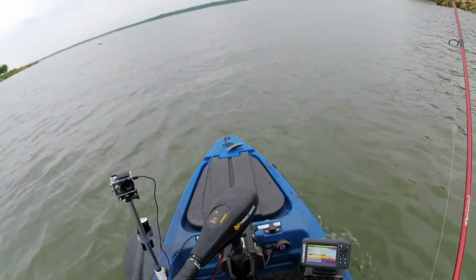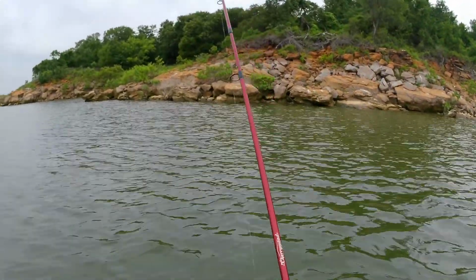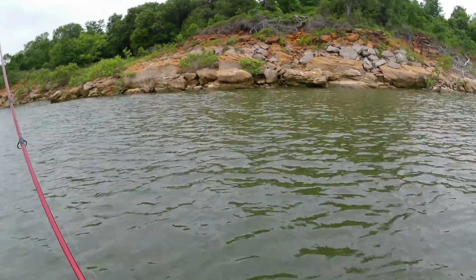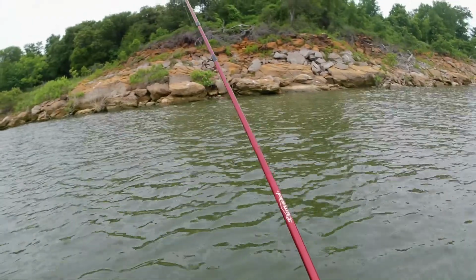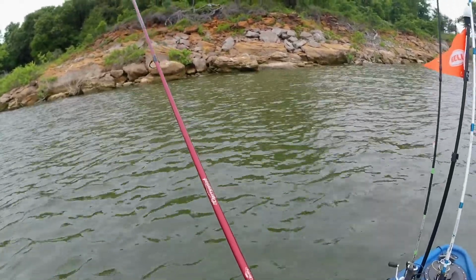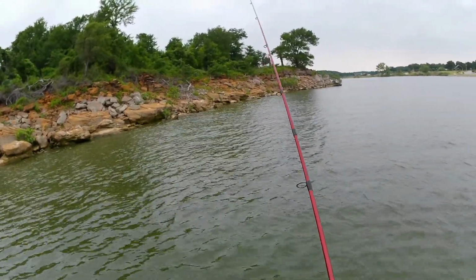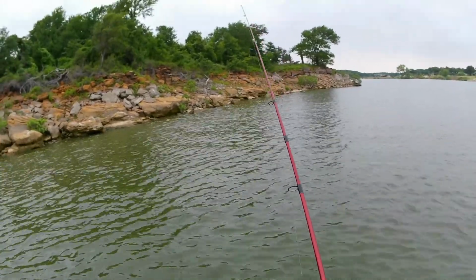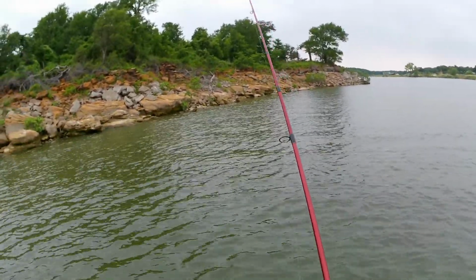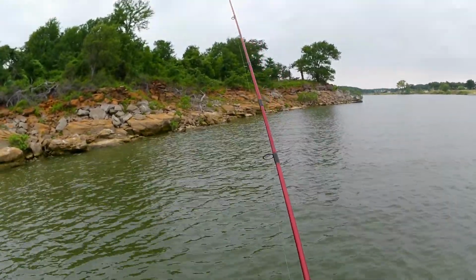So what I'm gonna do, I'm gonna chunk out there. I'm basically gonna bump the bottom. And this is kind of like worm fishing, where you chunk out there and bring the worm down along the bottom, except I'm using a Roadrunner, sacrificial Roadrunner, if you know what I mean.